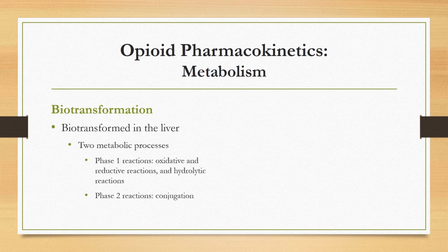Opioid metabolites are generally inactive, but two drugs will be exceptions to this rule. Both morphine and meperidine have active metabolites that can prolong the therapeutic effects of their parent compound. These drugs and their metabolites will be discussed in greater detail later in this lecture. Remifentanil will also be an exception to classic metabolism, as it is metabolized via ester hydrolysis. Again, this drug and others will be explored in more detail later in this lecture.